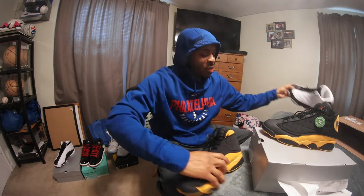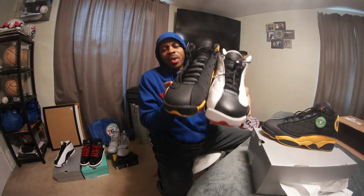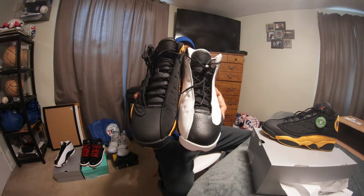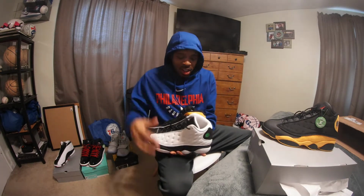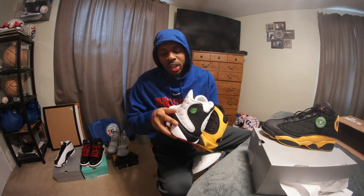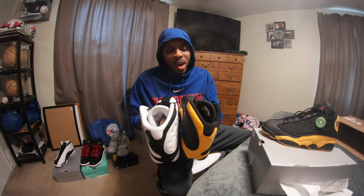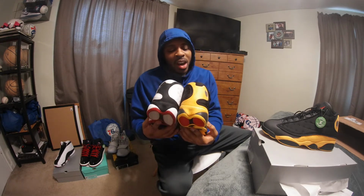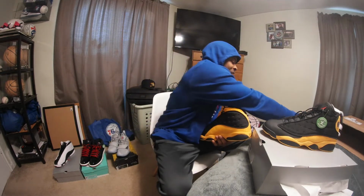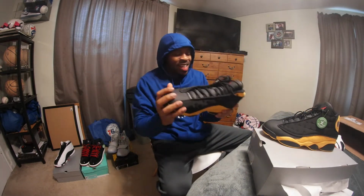And actually, you know what? If I did a comparison, you can just look right there. Oh man, this is dope. Now it feels like nubuck material on the He Got Games, but the 13, somebody put me on the 13s, and they are very, very soft, very comfortable. And I'm just in awe. Finally got this shoe in the collection.